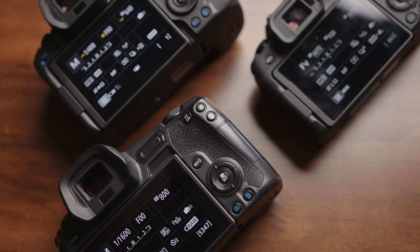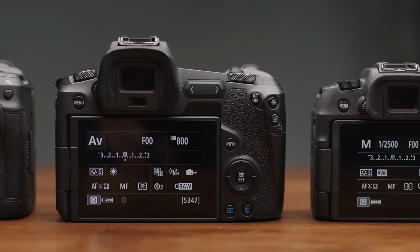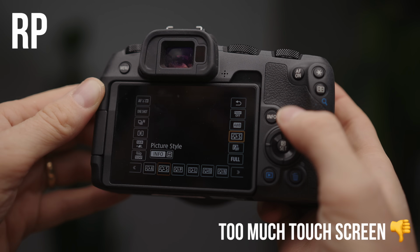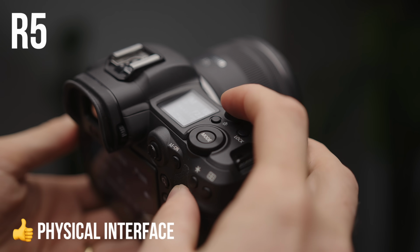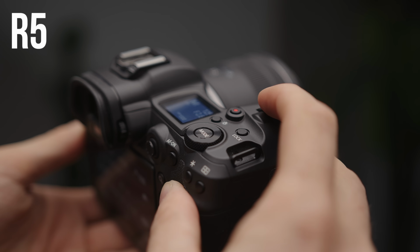In my books, I'd actually say the biggest differentiator between all of these cameras is the physical interface on the back and how you use them. The R and the RP really encourage you to use the touchscreen interface and navigate through digital menus to change anything, which I hate. I really don't like that. I want physical controls, and the R6 and the R5 have them. In my book, that's a lot of the reason the R6 and R5 are the professional cameras and the others are not, because they have basically the same controls as the 5D or the 1DX. Like all the stuff you need is there and you can memorize it.